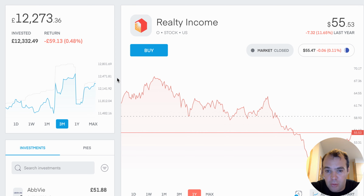Got one more month left, and it's been pretty much my first year of investing. So next month will be a good video looking at the year overall. I'm currently invested £12,000, so that's not too bad for my first year. Pretty happy with that. As you can see here, O is slowly on the up, so hopefully that hits the green soon. But let's get into my portfolio.